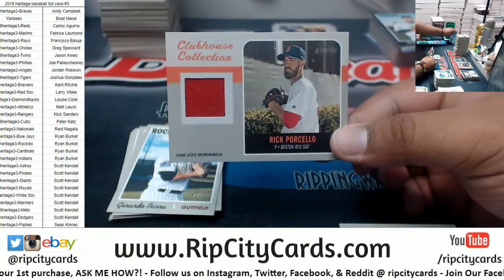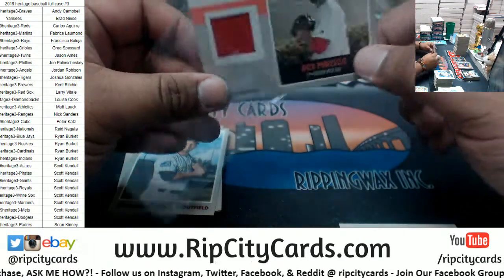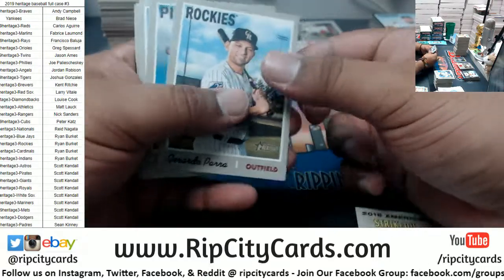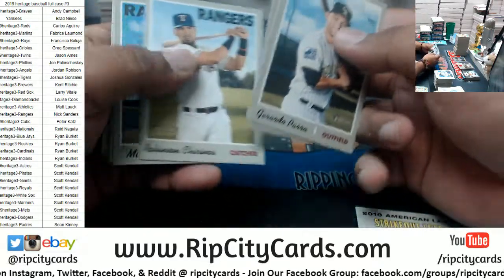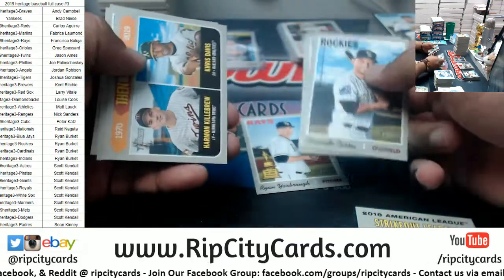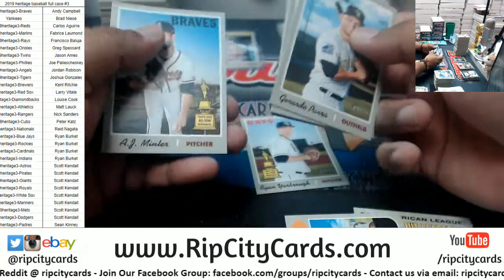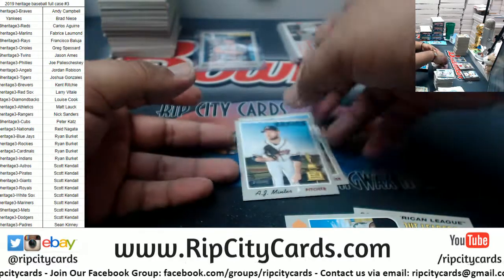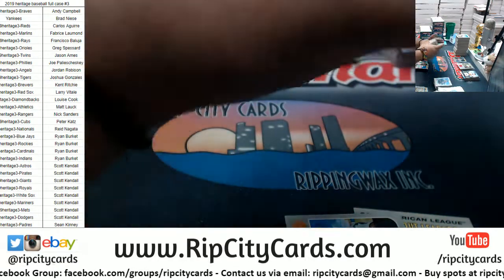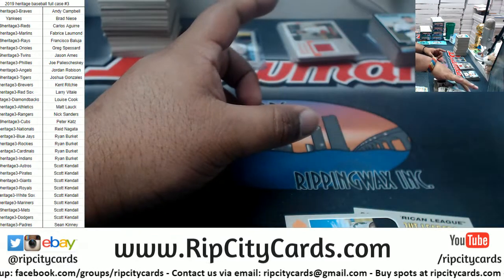Been straight relics. Rick Porcello, Red Sox relic. So far we have the one auto for the Astros, Altuve, but we still have six boxes left to go through. So still got half a case. Let's see what's in the rest of it. Put the stuff aside.